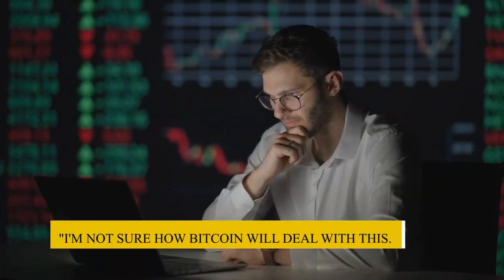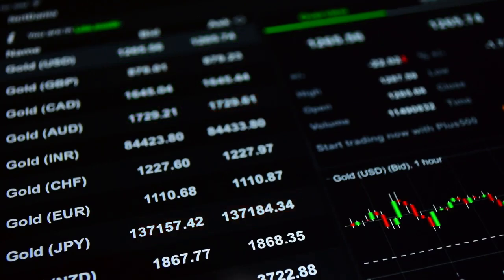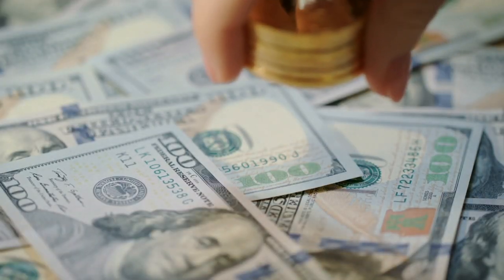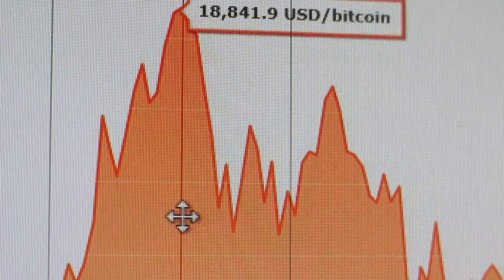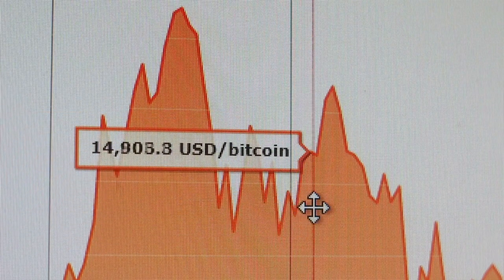I'm not sure how Bitcoin will deal with this. If it can't handle that, Monero will be a champion in that field out of all the privacy currencies and will have a Bitcoin-Monero duopoly, he added, as quoted by AMB Crypto. He also stated that, while BTC has traditionally been regarded as digital gold, XMR will be better positioned to address fungibility and privacy concerns after BTC crosses the $100,000 mark. He also stated that no cryptocurrency can entirely dethrone Bitcoin's decade-long dominance in the market.